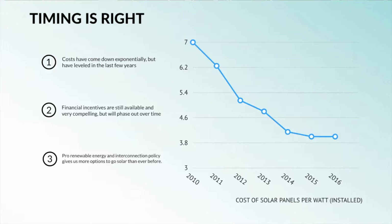And three, pro-renewable energy and interconnection policy now gives us more options than ever before in our area to go solar. In New York, we have a renewable portfolio standard that dictates that 50% of all of the energy generated in New York needs to come from renewable resources by the year 2030. Policies such as net metering and community distributed generation just mean that you get fair credit for all of the electricity that you generate, and you can generate that electricity either on your own property or off-site.